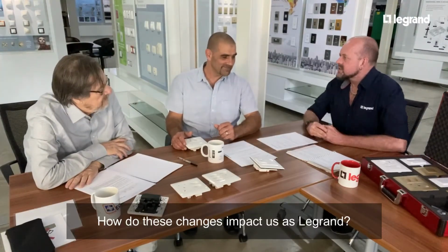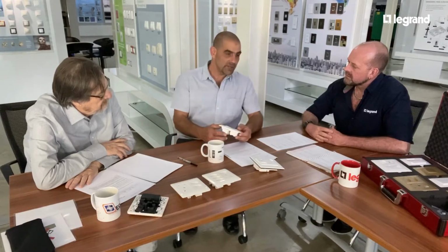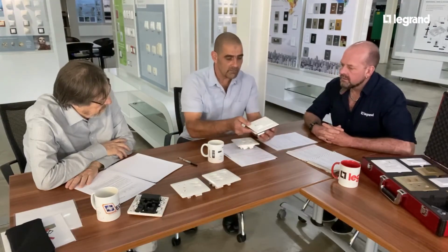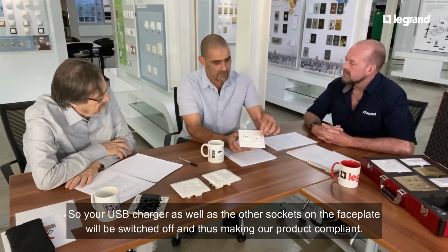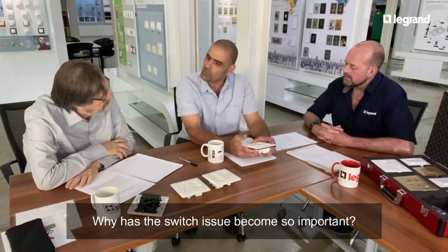So Marius, how will this impact us as Legrand? Legrand has already made changes to comply to the amendments. For example, if we take the new monoblock with the USB, we have a switch that switches all. So your USB charger will be switched off, as well as the multiple socket outlets on the same faceplate, making us compliant. Jean, tell us a bit more about the switch issue and why has that become so important?